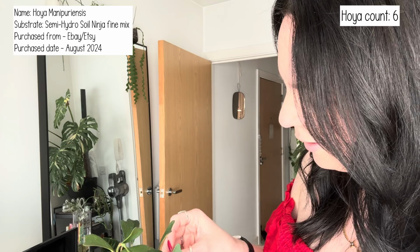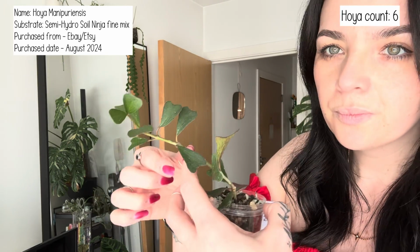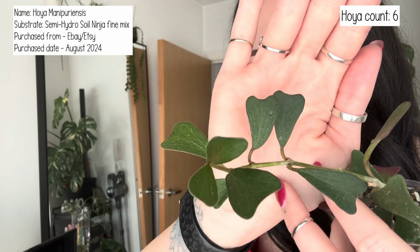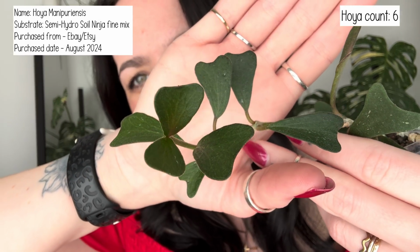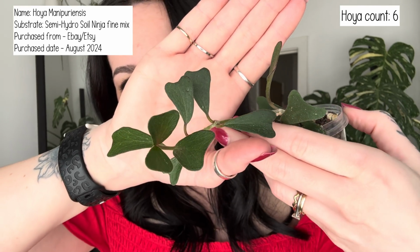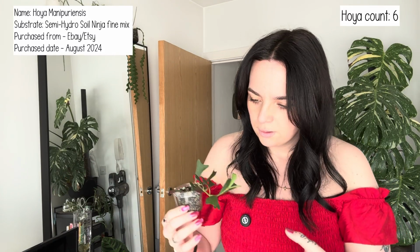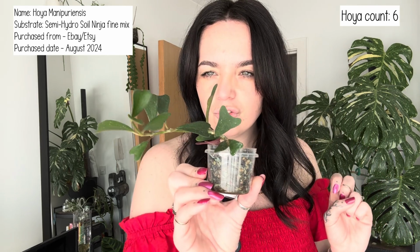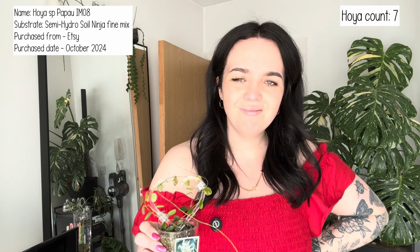That's so exciting. Oh, I was thinking I want to cut this one, the longer bit, because I would like a bushy babe. This is one where I've not been able to decide whether I want it to be a trailer or a trellis one. I think I'm leaning more towards trailing, because I think there are some really pretty pictures of it trailing. But I feel like it's one that doesn't necessarily naturally want to trail.